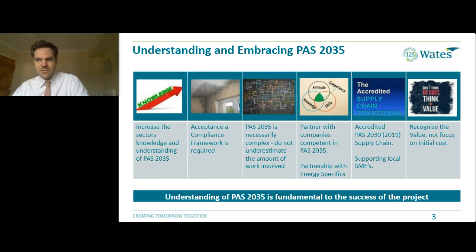I believe there's an acceptance around a compliance framework that's required within the sector to ensure there are no unintended consequences. We only need to look at the disrepair issues within the industry, particularly around damp and mould, to see evidence of this. So we really need to embrace PAS 2035 quickly.